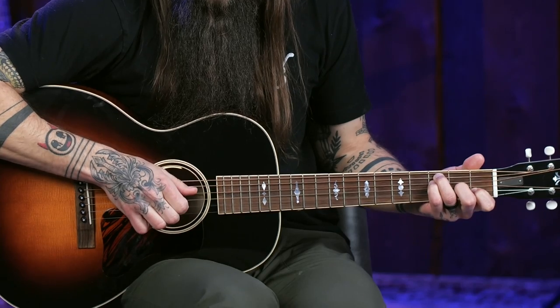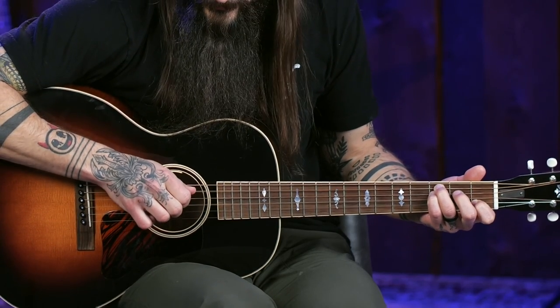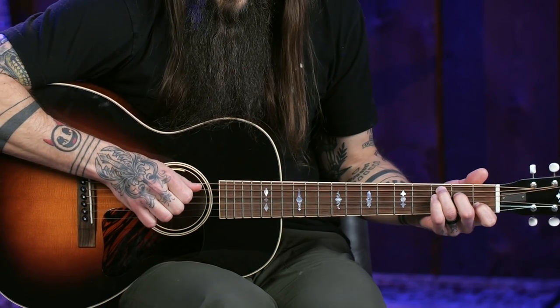So we have C to F. So far, and then back to C. I'm not doing the pull-off quite yet, but this is back to a C. So I guess it's C, F, C, G, C. But you get the idea.